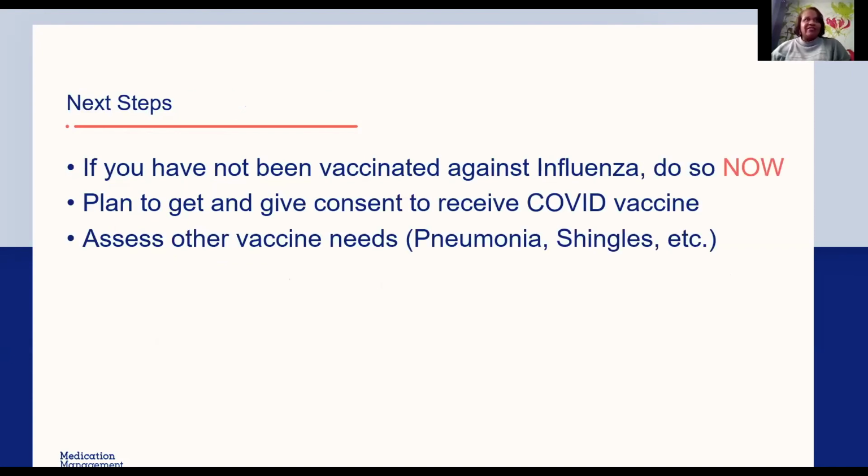In terms of next steps, if you haven't already been vaccinated against the flu, please do that. The reason I also talked about the flu in this presentation is because we want to decrease the risk of people getting the flu and COVID. They are two separate diseases. We want to make sure that people are as healthy as possible. We want you to plan to get the COVID vaccine, and to give consent if you are the POA or the responsible party for a loved one. Also, take this time now that you understand more about how vaccines work to look at whether you have had the pneumonia vaccine, the shingles vaccine, or any other vaccines that you need.